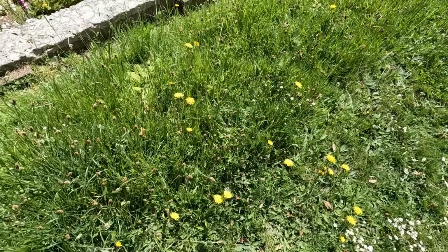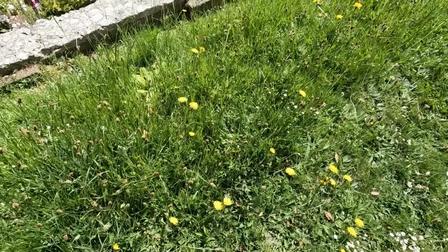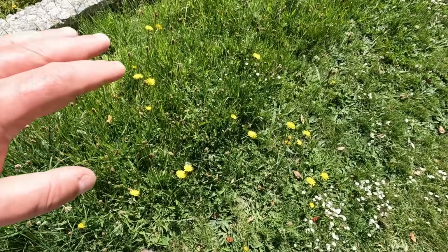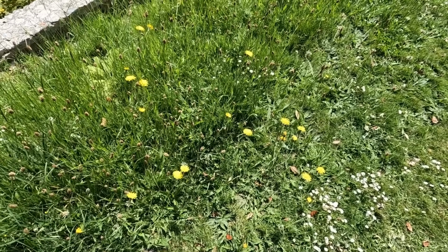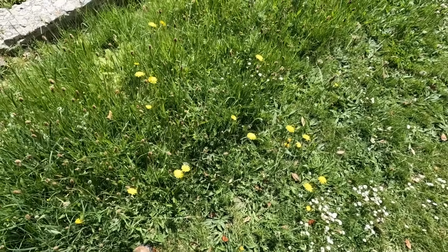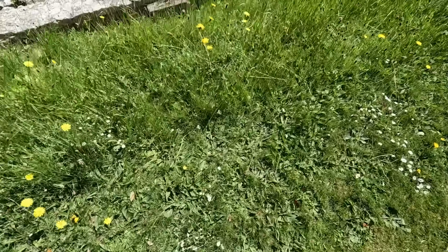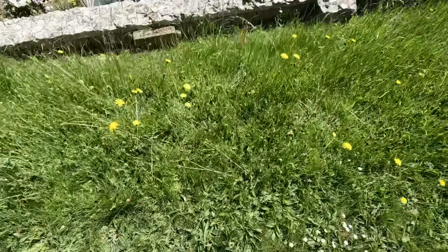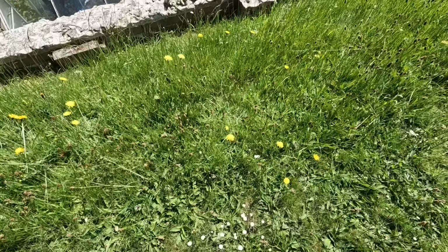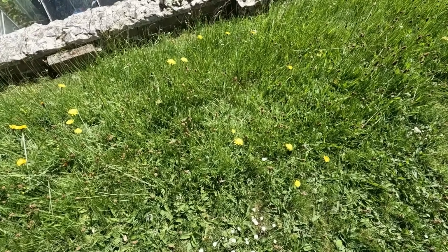But that's a good reason to tolerate a few so-called weeds in the garden, because these little bees that are coming here to pollinate these flowers, well, it's just good for nature anyway to have all of these invertebrates, all of these insects buzzing around. It's food for other things apart from anything else, but also these pollinators will on a different day fly off and pollinate my peas and my beans.